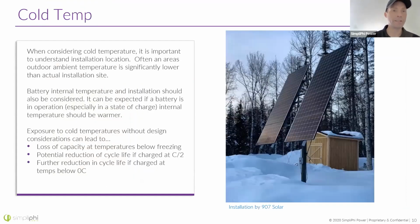So, installing in cold temperatures, installing in cold environments, it's important to consider where the batteries are kept, right? And the internal temperature of the batteries can often vary from ambient temperature. So batteries, when they're being used, produce some amount of heat, right? And that heat is being produced inside the cells of the battery and can keep the battery slightly elevated in temperature compared to the environment.